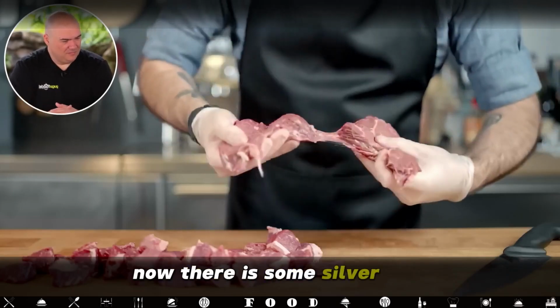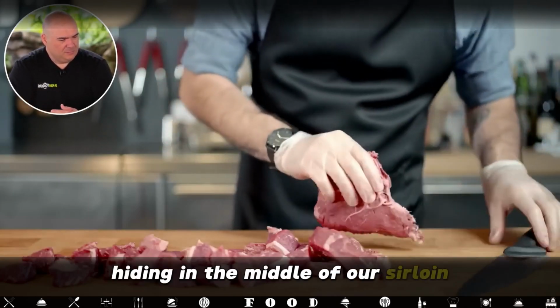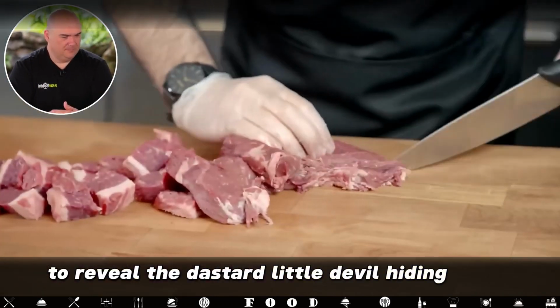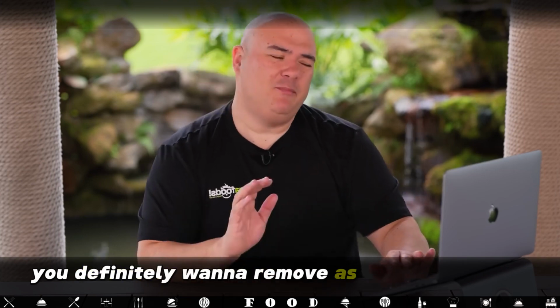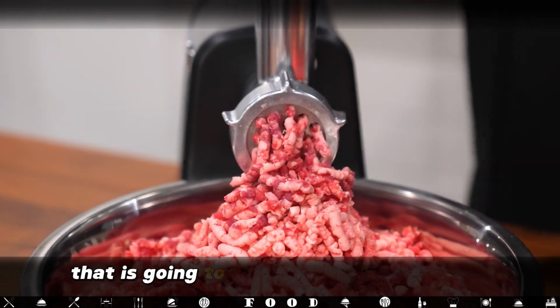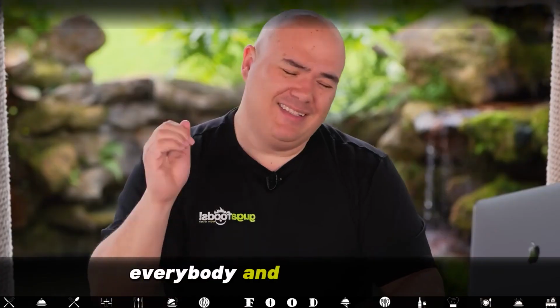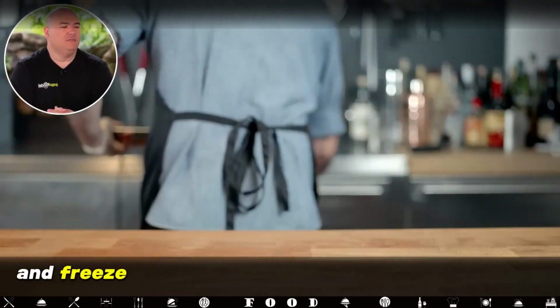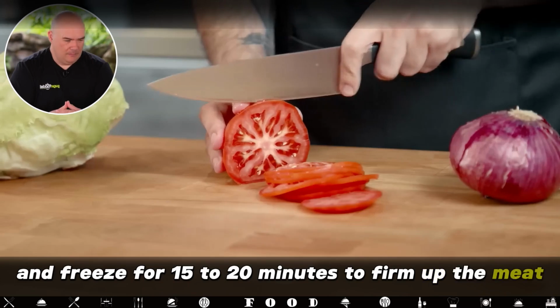Now there is some silver skin hiding in the middle of our sirloin. So we're going to pull it apart at the seam to reveal the dastardly little devil hiding inside. You definitely want to remove as much silver skin as you possibly can, because what will happen is that is going to get stuck on your grinder, everybody, and it's a nightmare. Remove the silver skin. It's time to place all this on a parchment-lined baking sheet and freeze for 15 to 20 minutes to firm up the meat for the meat grinder.